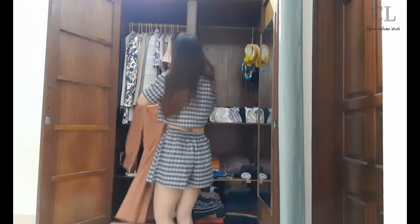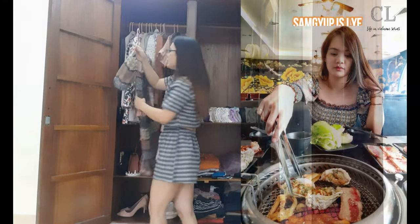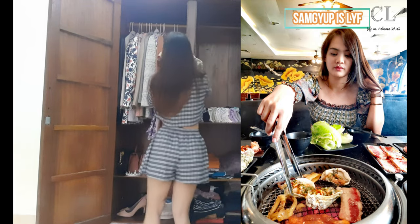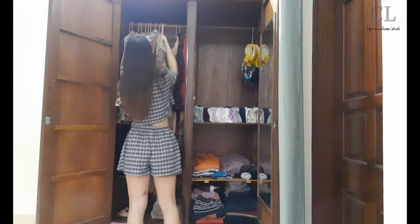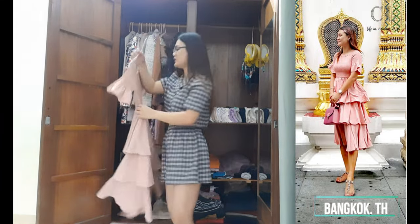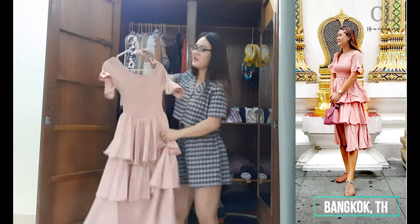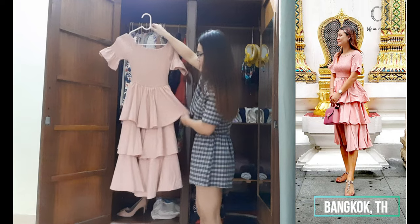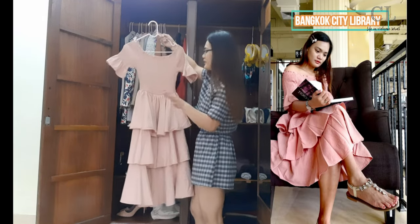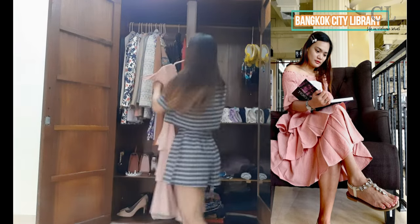See? And another from TNG. Nice. Oh, this one I got from Thailand. When I went to Thailand, I got this for less than 500. But no matter how much you iron it, it's not gonna flatten out. That's based on my experience. But in this case, I really didn't iron it.